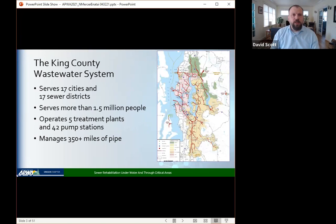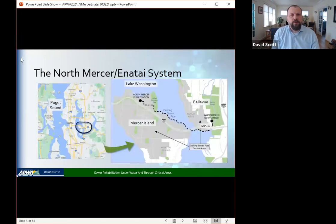And if we zoom a little bit closer in, we've got Seattle here. I'm assuming you can all see my cursor. Let me know if that's not the case. But we've got Seattle here, Lake Washington, Bellevue. If we zoom in a little bit closer, we've got Mercer Island, which is in the middle of Lake Washington, and then the southwest corner of Bellevue.